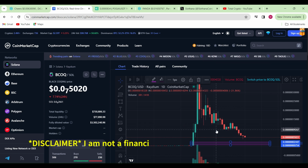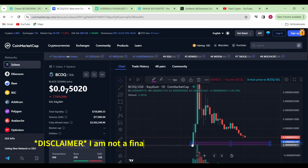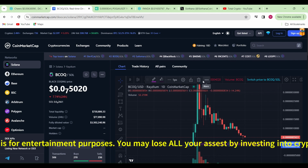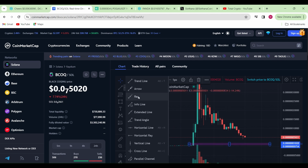Bcoq Inu is currently dropping, and it's dropping pretty hard. However, I'm not all too surprised, because if we look from the area when we first made this explosive move to the upside, eventually it will come back down to retest this area here as support before ultimately moving its way back up to the top.